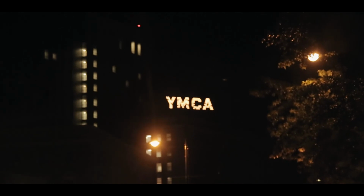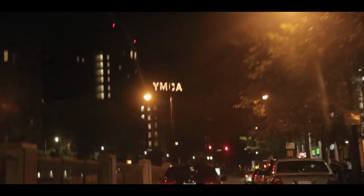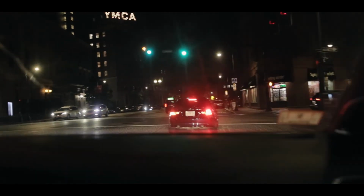Look, it's the YMCA. It's fun to stay at the YMCA. Thanks El Jefe's for another amazing meal. 10 out of 10. And now we're going to do some draggy runs.